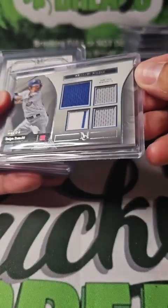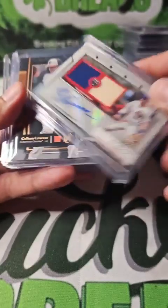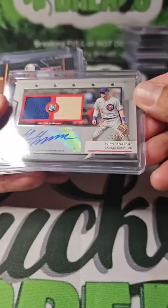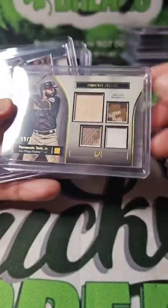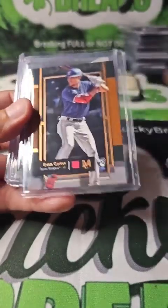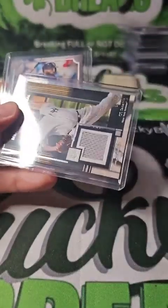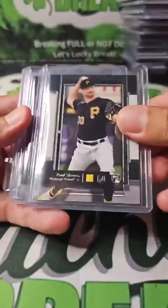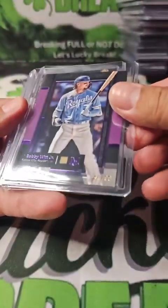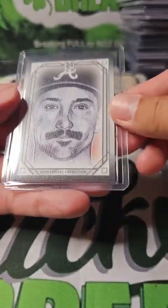For the Cubbies, primary pieces, Suzuki on the 4 on the patch, Nolan Ryan, Lou Gehrig. Back on the Cubbies, Nico Hoerner to 299. Cubbies did just fine. Fernando Tatis to 25, 4 on the relic, George Kirby auto. Kyle Harrison auto, 3 on the relic. Paul Skenes, not the auto, but we did hit one. Bobby Witt to 99. Tatis and Manny Machado, 4 on the relic. And the Spencer Strider. That's what we got, guys.